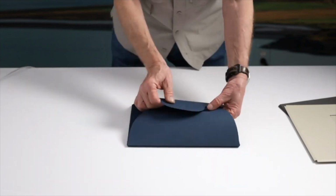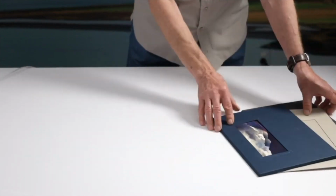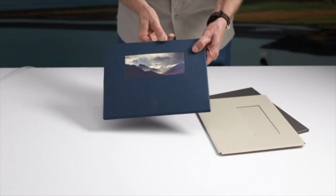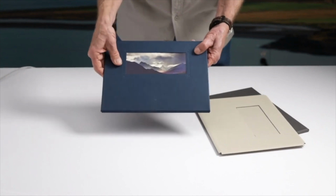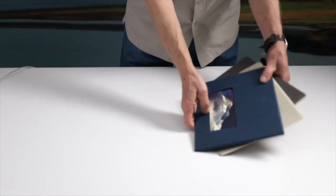Inexpensive. Of course, you have to print it, so you have your paper and ink costs, but really a good way. And it has a window cut in the back here so that you can take one of your better images and use that as the cover. Okay, so this is a very simple kind of treatment.